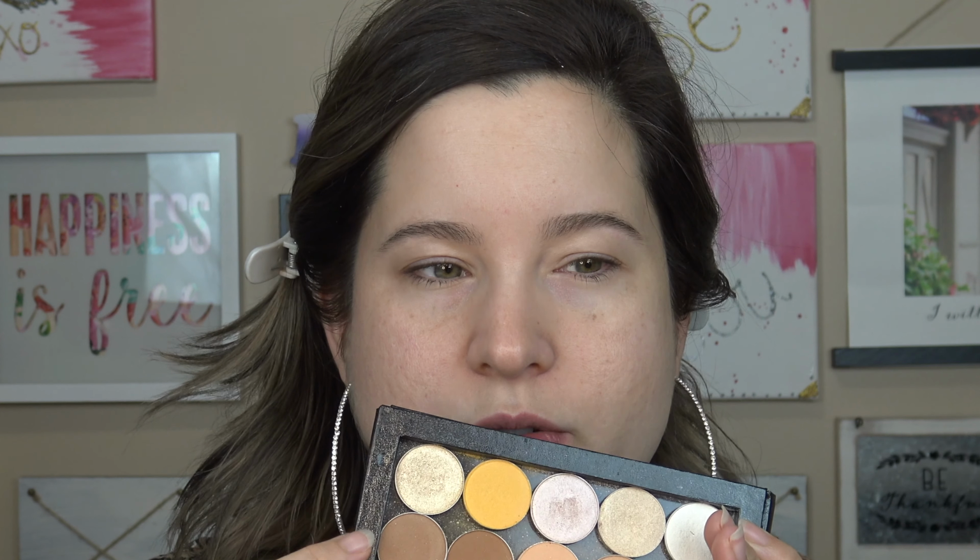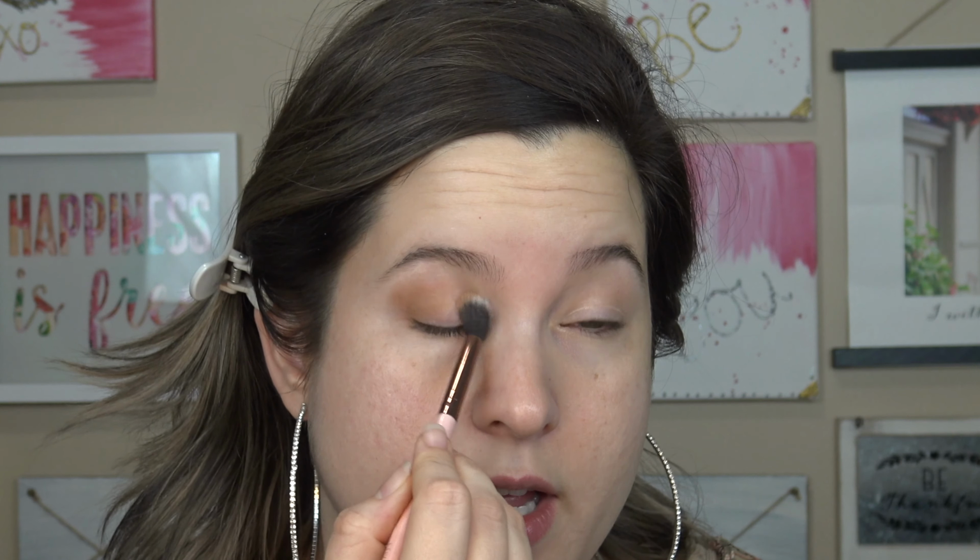So I think I'm gonna go in with this kind of cool-toned taupey color first and just get that crease ready. I'm not going for anything too crazy today. Just a nice, simple, oh, she tried, but she didn't try too hard. And now I'm gonna go in with this very peachy, just kind of skin tone color and just buff out those edges. Lately, I've kind of been pulling the corners out a bit when I blend.